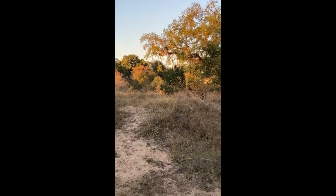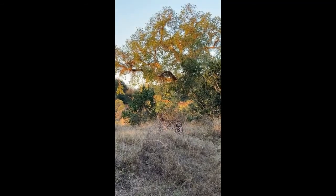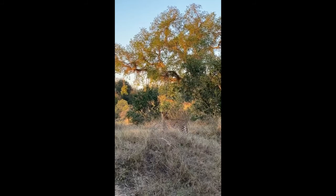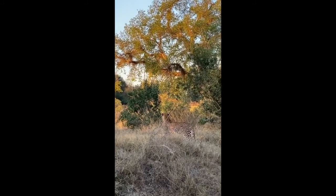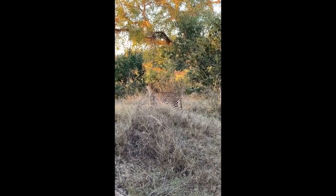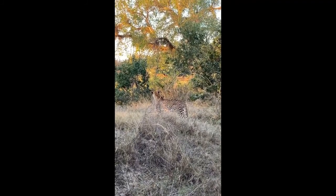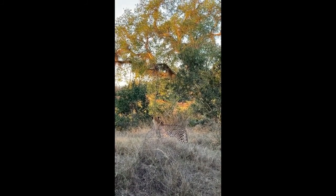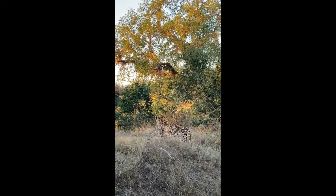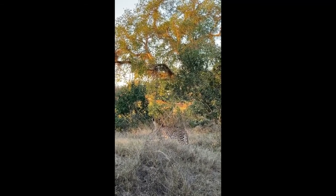Quite a young leopard. So this particular young male is in a dominant male's territory at the moment, so he has to be very careful how he behaves. He's not going to be marking his territory whatsoever, but he needs to be very sneaky. If he does get caught in this area by the dominant resident male, he might be in trouble. So he has to be a little bit more cautious.